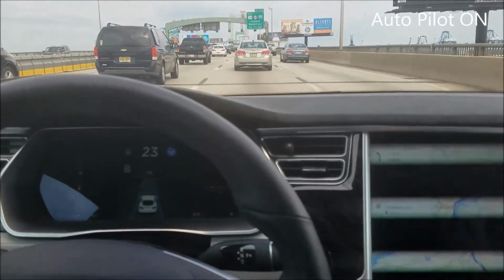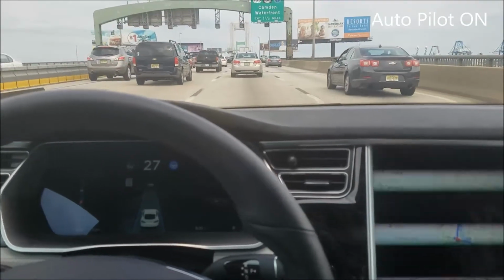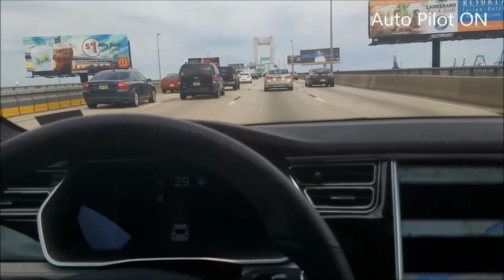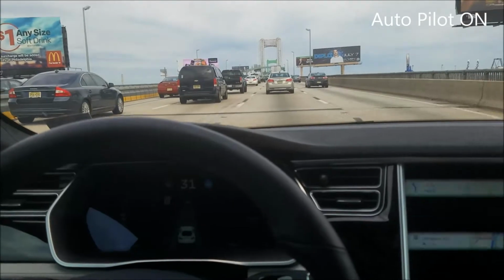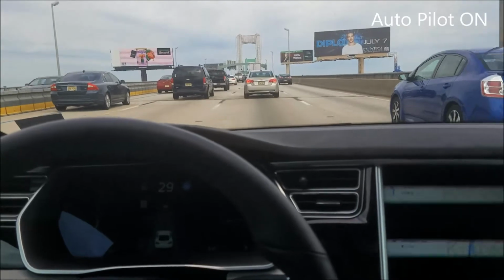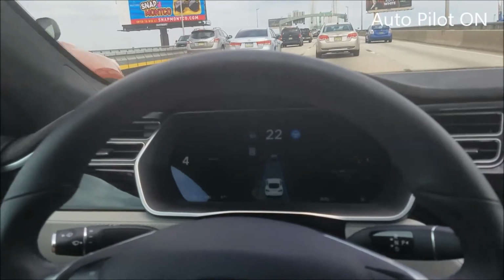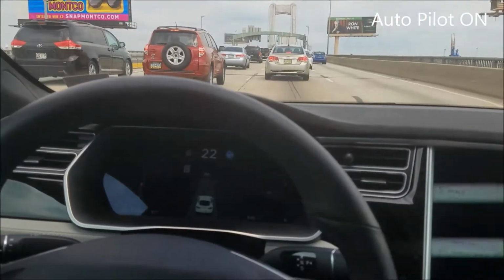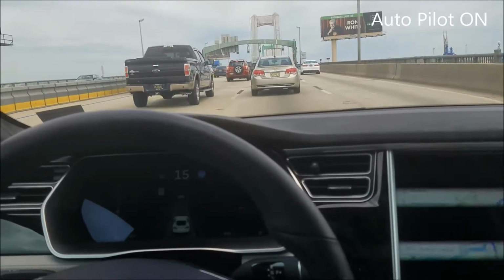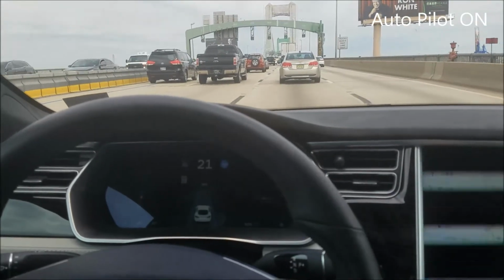Some stop and go traffic. Does great in stop and go traffic. Keeps a certain distance from the car in front of you. If that car slows down, we'll slow down proportionally. I currently have it set for 4 car lengths. So as we're moving, it's going to keep 4 car lengths, and then if we come to a stop, it'll creep up to right behind the car. Pretty similar to a human driver.